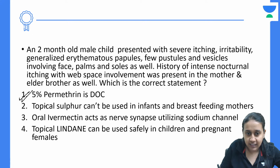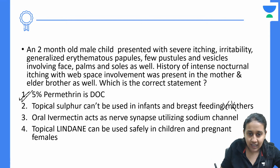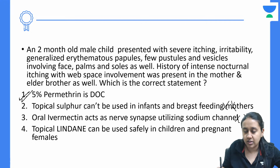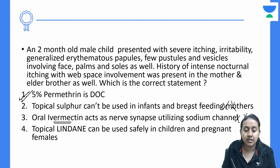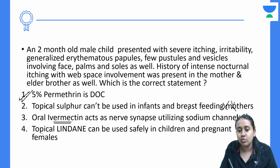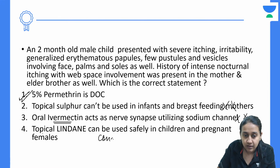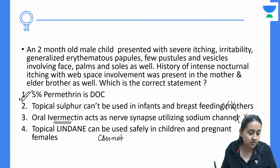Topical sulfur cannot be used in infants. Please remember, this is wrong. Topical sulfur can be used in infants. Oral ivermectin is not based on the sodium channel. It is permethrin which is based on the sodium channel. Ivermectin depends upon the GABA-gated chloride channels. Topical lindane cannot be used safely in children and pregnant females, because it crosses the blood-brain barrier and causes severe effects on the patient.